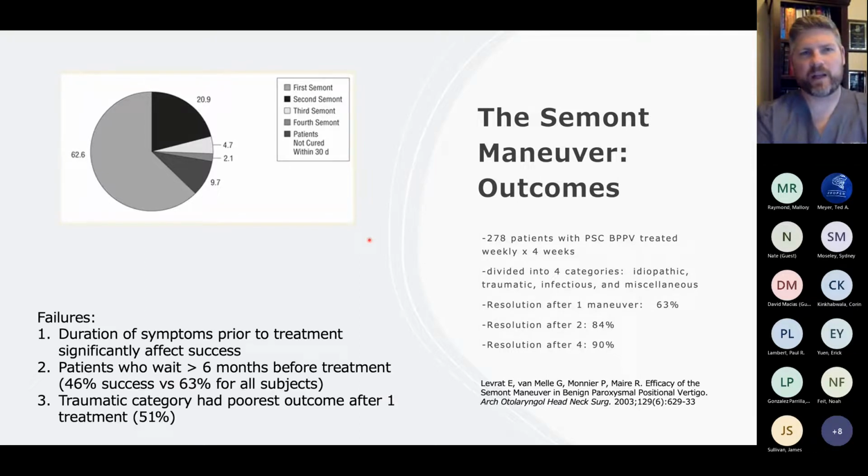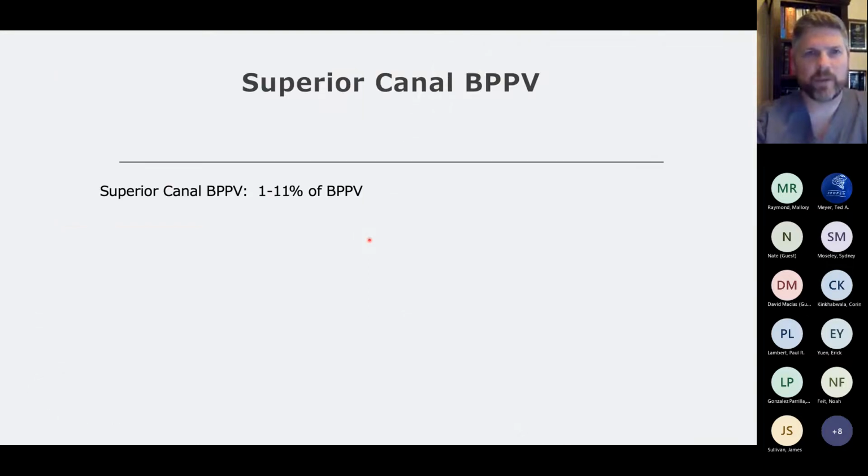Some of the failures that can occur, or are posited to be the reason for failures, include duration of symptoms being greater than 6 months. So in those cases, it was less successful. And then the traumatic category had one of the poorest outcomes after one treatment as well. So those things may impact how well they respond to the Semont maneuver or the Epley maneuver.